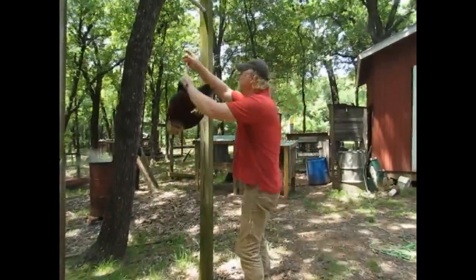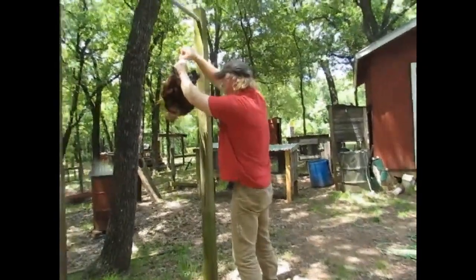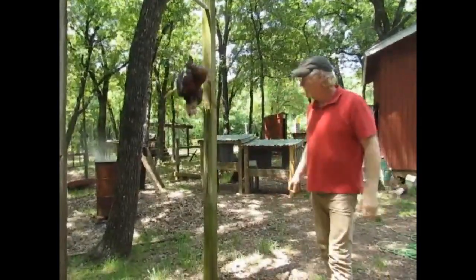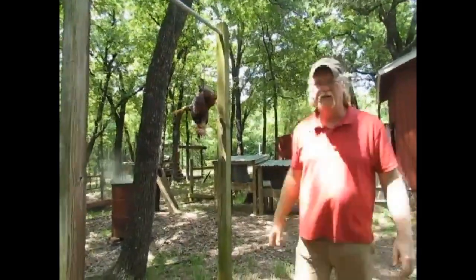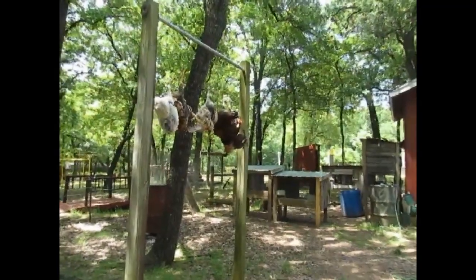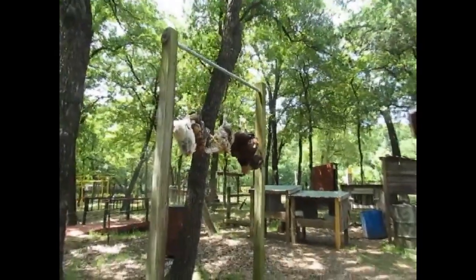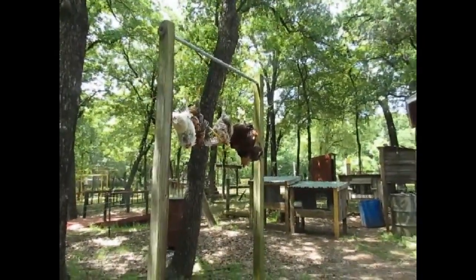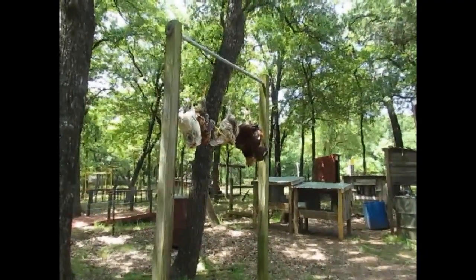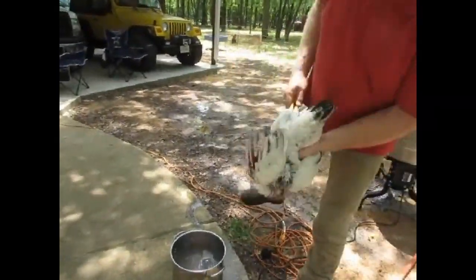Okay, I've got this one's head off, and what I'm going to do is hang it up here for a little bit, let him bleed out. He's going to flop around a little bit. Now I've got 4 more that I'm going to do the same way. Okay, so all 5 have been deheaded, and we're getting ready to move to the next section. We're letting them bleed out right now, and then we'll be ready to put them in hot water and then put them in the chicken plucker. All right, this is the last of them.